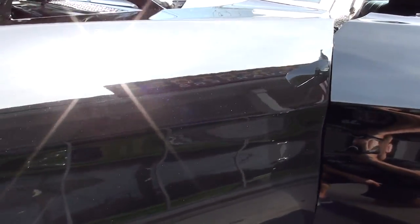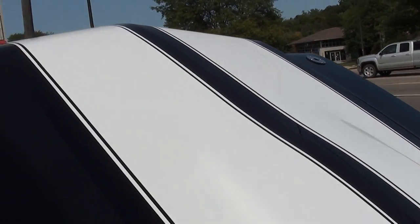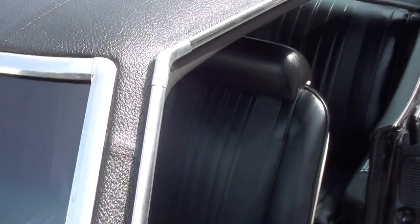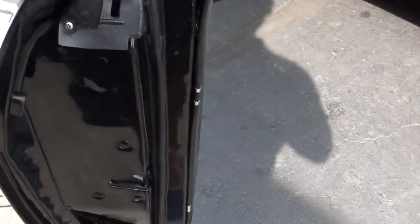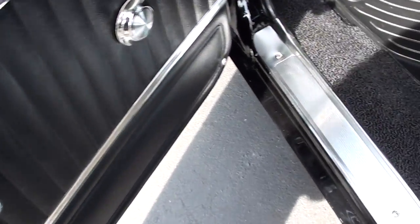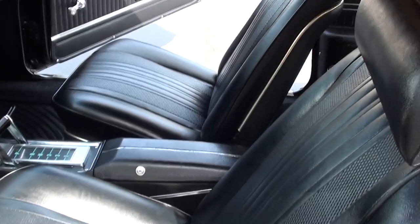See, the paint's nice on the car. The car's just got a killer look to it. Like a newer mirror, newer door handles. New carpet, new sill plates. Those are brand new front bucket seats, brand new console, sports steering wheel.